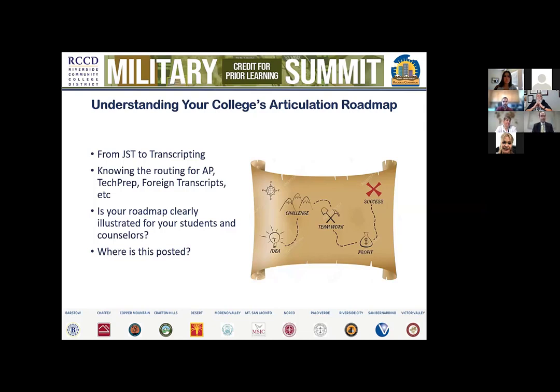Is your roadmap clear, illustrated for your students and counselors? That's huge. This takes a lot of work. It's a lot of teamwork. Like Dr. Pei Campos said earlier, it takes administration, faculty, counselors, etc., to ensure that we're all on the same page. We're all subject experts in different fields. So I would highly recommend for each and every one of you to seek out those experts in your institution and get together, and dialogue about how you can better improve your CPL at your current institution.